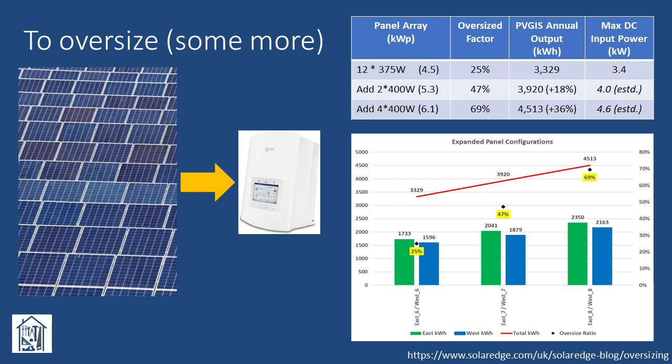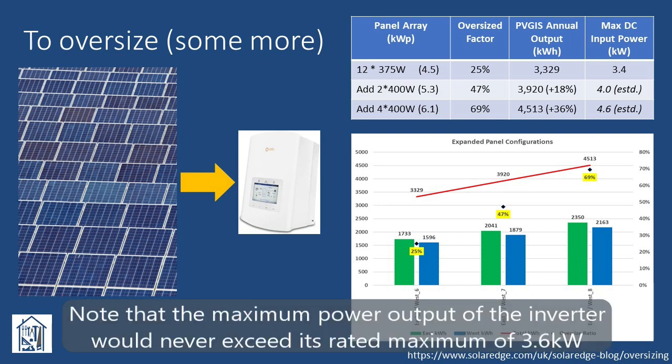Assuming for now that we used a 400 watt panel size, we can make some calculations and estimates. Just adding one 400 watt panel to both the east and west banks, bringing the total array size to 5.3 kilowatts, could increase our annual output by 18%. In this configuration, our oversize factor would increase to 47%, but I estimate that we'd realistically never see more than 4 kilowatts of DC input power at the inverter, and then only on the sunniest of summer days for a brief period of time.